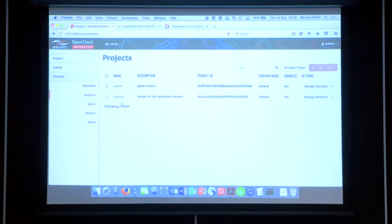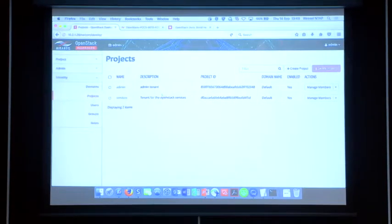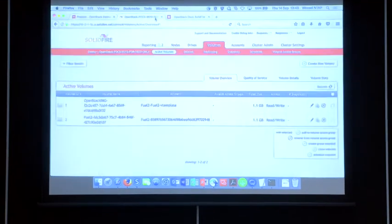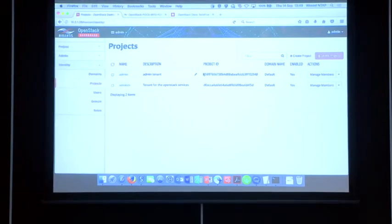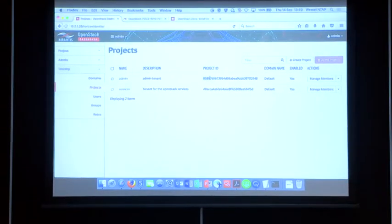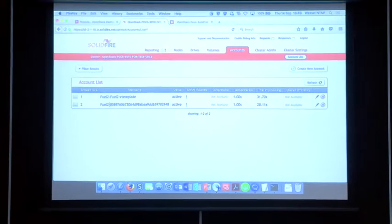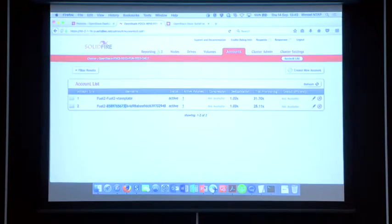So, for example, if you have the admin project, in this case the admin tenant project ID, on the cluster, if I would go into accounts, you actually see that the UID of 85897 is automatically created as an account on the storage. So it's very easy to correlate what's happening at the OpenStack layer and what's happening at the storage layer. That's one.